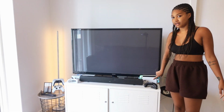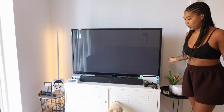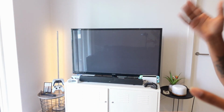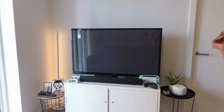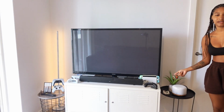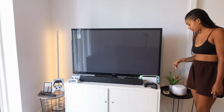So I got the Switch here. The Xbox is down here. You can kind of still see it, but then the PlayStation is hidden behind the TV. And it works really well because you've still got everything connected, but you don't have to look at everything all the time. I've got a little humidifier that's cute as well, although I don't have any of the essential oils for it. I've got my Alexa here, a little fake plant.